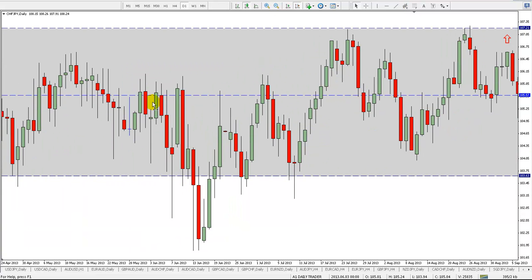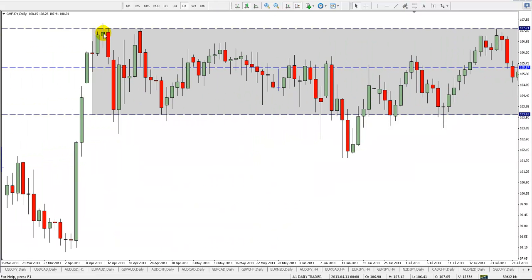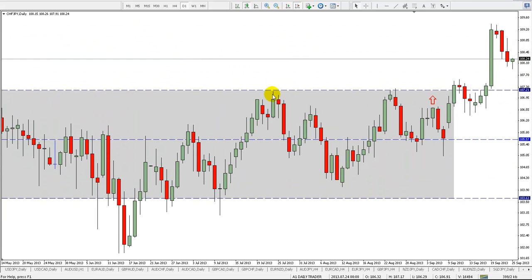Now look at this box here. The market touched it here back in April. It touched it again right here at the end of April. Came back up and touched it again here in July. Touched it again here, that was in August. And then it finally broke through, just barely, fell back in the box, and then finally broke through just recently.